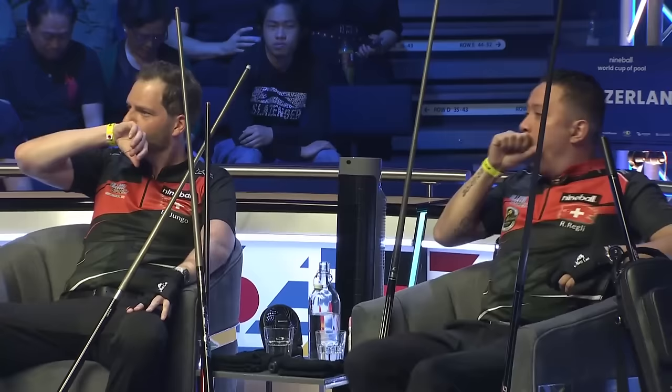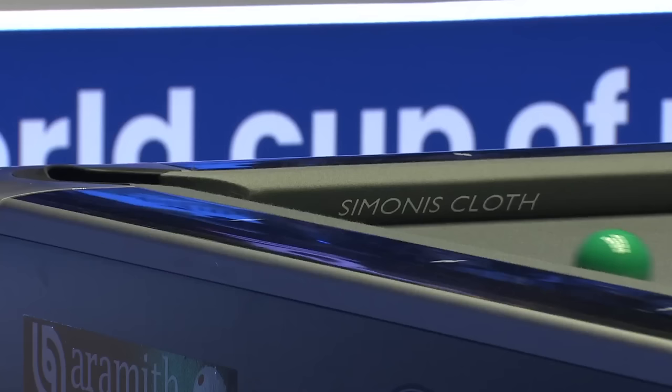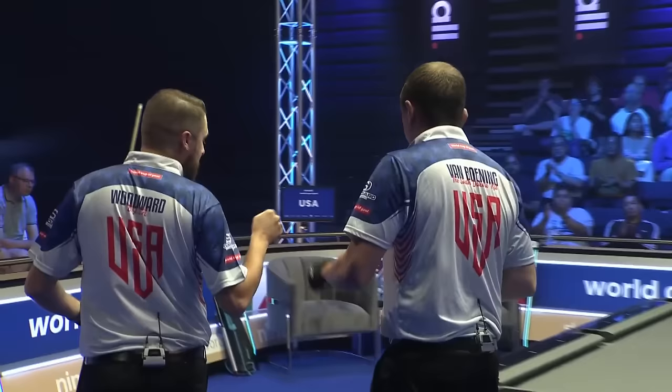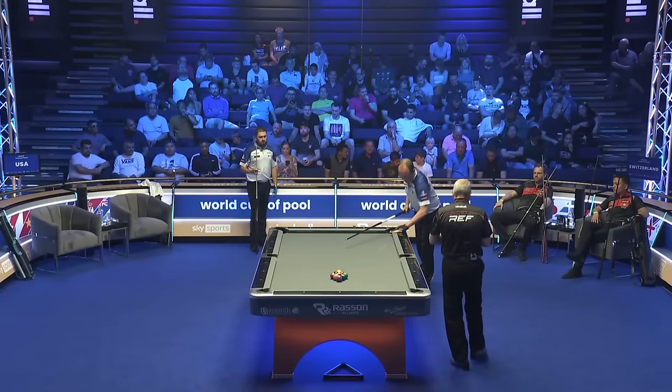Yeah, that's the truth. And any of these teams in the latter stages. Nice, smart shot. Top seeds, Germany, the USA are now, on paper at least, favourite to lift the trophy. Highest seed remaining.